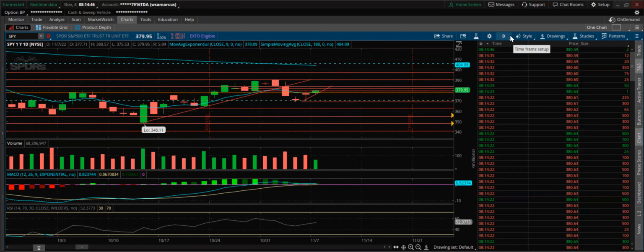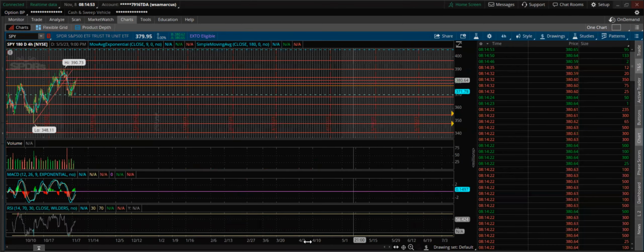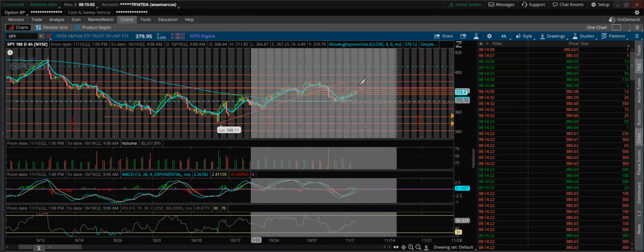So always watch out for that, right? We're holding above the EMA. We tried to break it before. MACD failed to cross. And now we're pushing up. So now we got to see what resistance levels are ahead of us, right? She had that ascending staircase just like Tesla, a decline, and now she has another ascending staircase pattern.